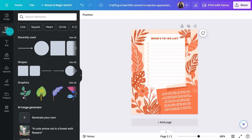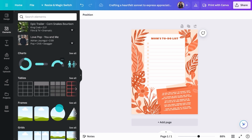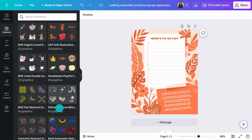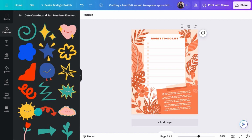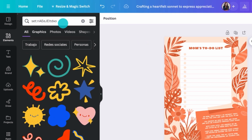In the Elements tab, you'll see shapes, graphics, photos, charts. Keep scrolling. At the bottom here, you'll see the latest collections. I'll keep an eye on this section and I'll note down any collection that I particularly like. At times, these element sets even inspire my creations, like this one. If you tap the 3 little dots, you can view the collection. Then you'll see the set code at the top.